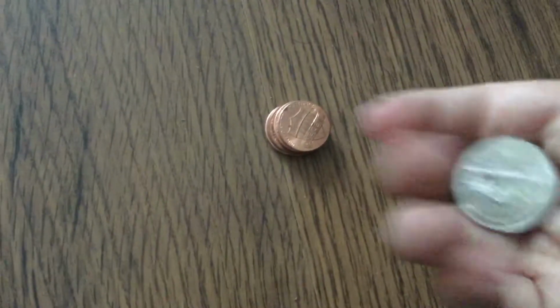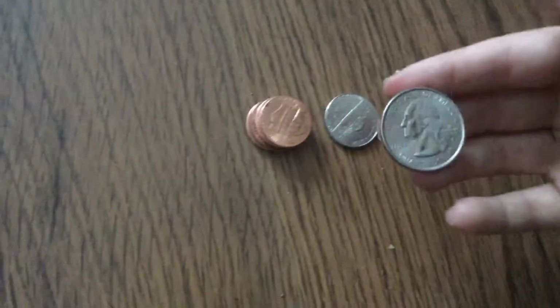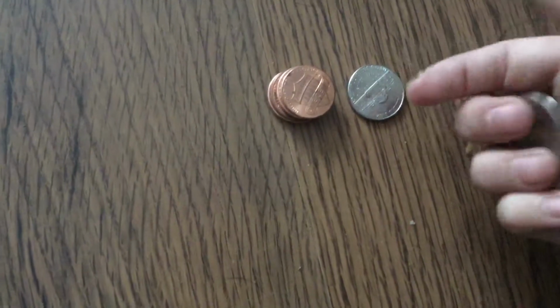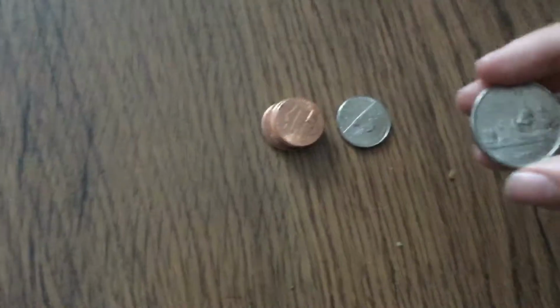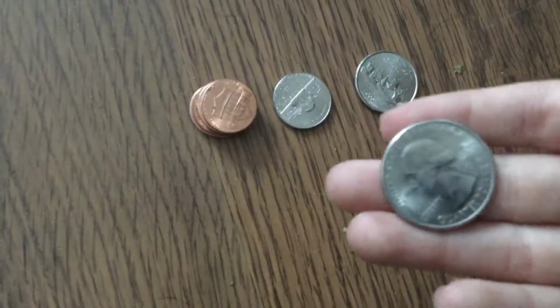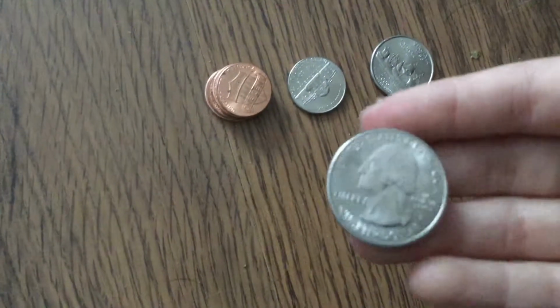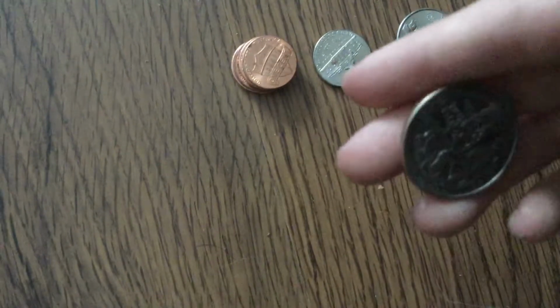And now we have also got a nickel from 2018. Pretty nice. And 2 quarters. Quarters are great coins to collect if you are a US guy, but I'm in the UK, come on. I've got 2 commemoratives, 1 I bought, 1 I didn't. And we've got another quarter.